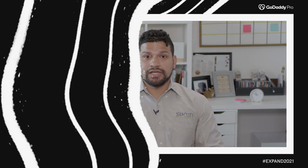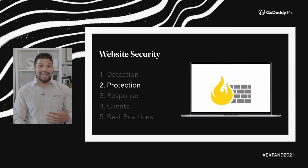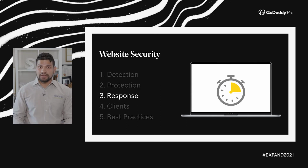The next thing is protection, in terms of actually having a proactive layer in place so that you're not waiting inevitably for the next bad thing to happen. Afterwards, it's response. So you're faced with an issue. Maybe it's not as critical as some other things, but what are some of the actions you can employ to make sure that you're responding in a timely and effective fashion?